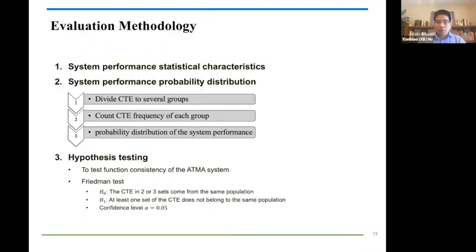And then in the second stage, we analyze the system performance probability distribution, meaning that we put all the data together and draw the probability distribution function for each test case that we want to look at. The reason is that we really want to understand, if DOT sets a certain criterion, what is the probability of the system accuracy falling into that area? Or in other words, what is the confidence interval? What is the confidence level that the system is able to satisfy DOT's demand?